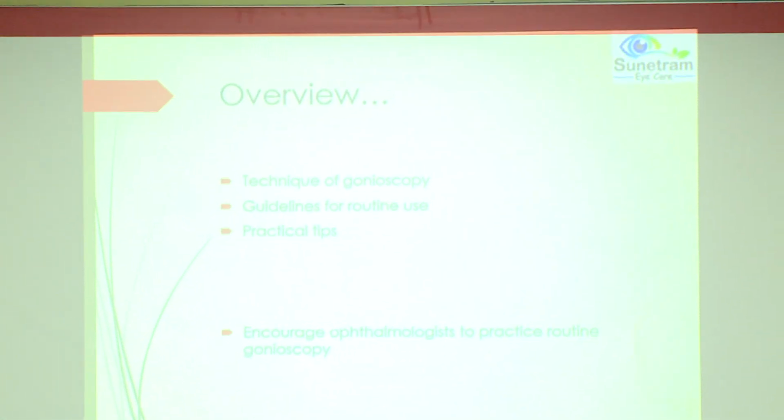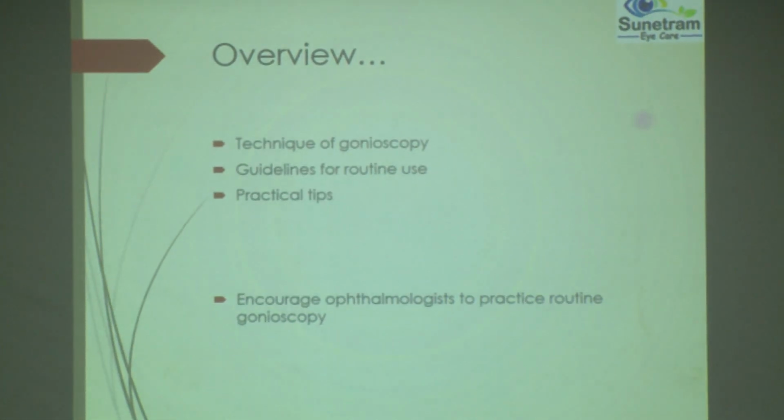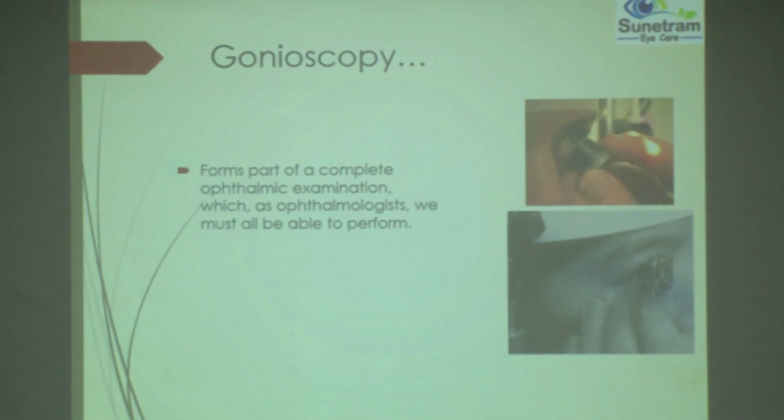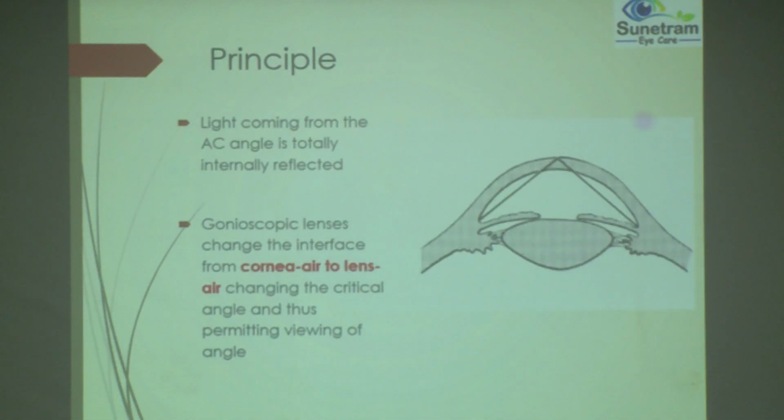Thank you, Dr. Shweta. So this is indeed a basic presentation on how to do gonioscopy. We'll be learning the technique and the general guidelines for using this tool. This is basically to encourage the ophthalmologists and the postgraduates to practice routine gonioscopy. It forms a part of complete ophthalmic examination, which as ophthalmologists, we should be able to perform in all our patients. So what's the principle?